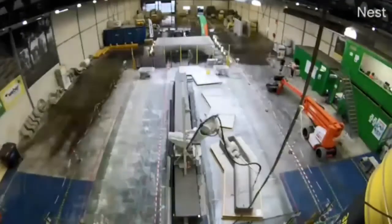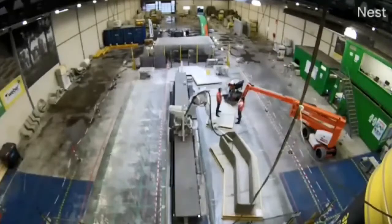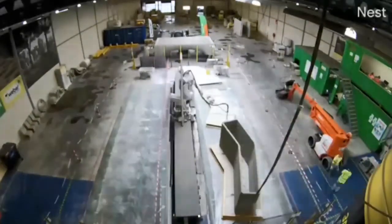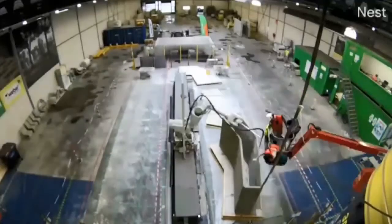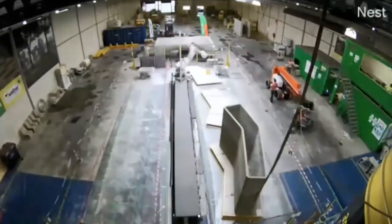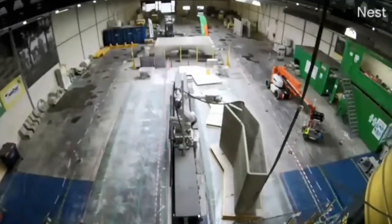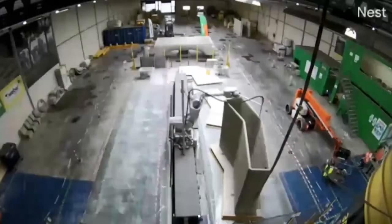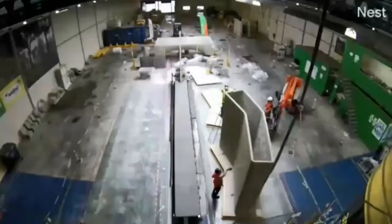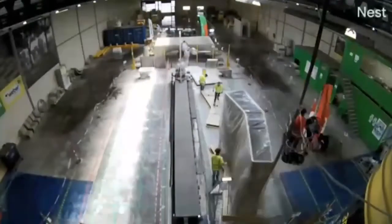And this is the factory running and printing the wall sections. These wall sections have ties in them, and then they're filled full of a foamed insulation so that they're fully insulated panels once they arrive on site.